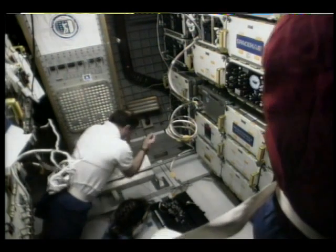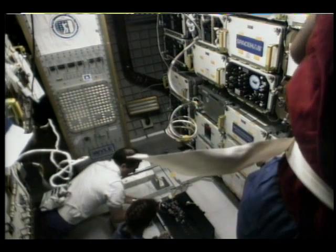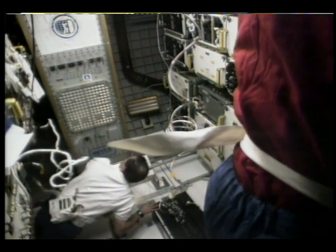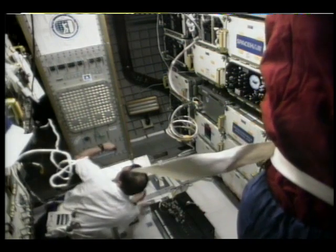As an extension to the middeck of the space shuttle, allowing experiments to be stowed along in middeck lockers seen on the right-hand side of this television view. On board Space Hab for this flight are 20 different experiments that have been operating for the past 3 days.